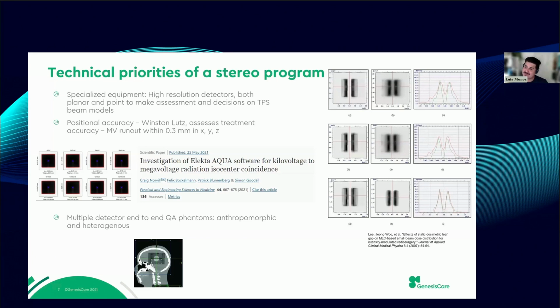So that would also include mechanical isocenter and the isocenters of, say, your gantry, your collimator, your couch, and making sure that your quality assurance programs adhere to those strict tolerances to make sure that you are delivering safe and effective treatment. In addition to this, we utilize multiple detectors in an end-to-end fashion within QA phantoms as well, anthropomorphic and heterogeneous, to make sure that we are being as comprehensive as possible.